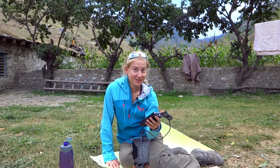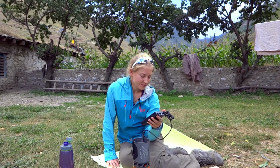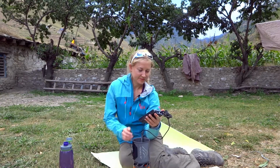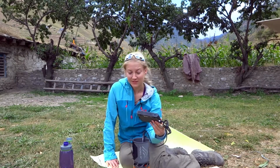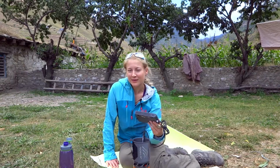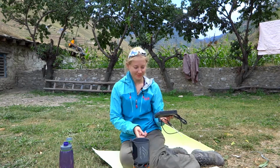But it's not going to hit 100 degrees. The graph on the data logger is leveling off. Yep, it's completely leveling off. So this water is boiling, and yet it's not boiling at 100 degrees. It's actually boiling at 93.5 degrees. So we're at about 2,000 meters here, and it's boiling at 93.5 degrees. Already there's quite a significant difference in the temperature at which water boils. So we'll see how this changes as we move further up the mountain.